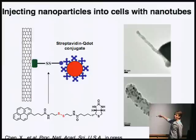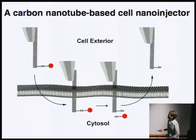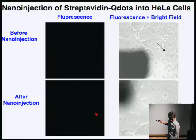Here's the AFM tip, here's the nanotube, blown up. You can see the carbon nanotube in all these little dots. These are quantum dots, okay, that are bound via all of that stuff. So here's the idea. What we would do is use the AFM to position the nanotube above the target cell. We'd push the tube through the membrane. Turns out that the interior of a cell is relatively reducing compared to the exterior. And disulfide bonds get reduced inside cells by glutathione, which is a thiol inside the cell. So that's the release mechanism that will shed the quantum dot, set it free, and then we just retract the needle.